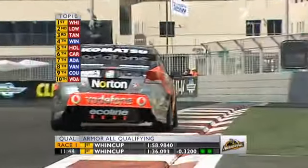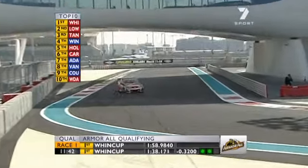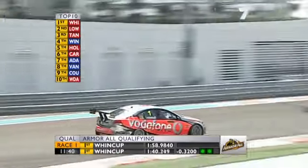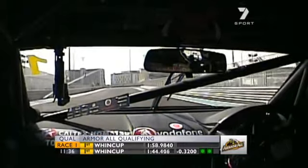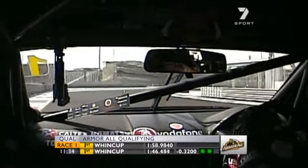Just run wide, Dado, in this lap. He's aborted the lap. Mate, copy that, saw that, in this lap. Thank you, nice work. It was nice work, and that's a big margin on everybody at the moment.